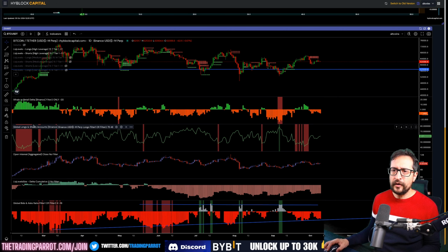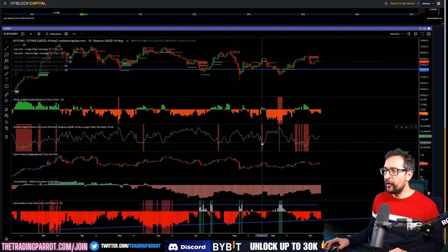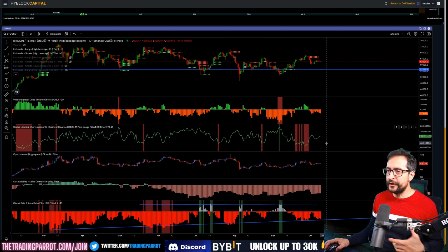Next, we have the global longs and shorts. Here I'm only highlighting the longs, and when the longs reach a very high level with the price also crashing, that typically marks a bottom. And the opposite, when we get too few longs and the price is rolling up, it is because they are pulling out and we are about to mark a top. At the moment we are neutral on that one.